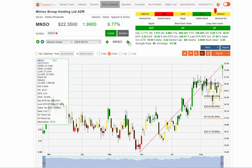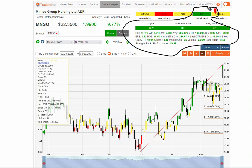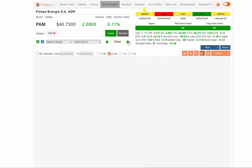Let's take a look at the next couple. MNSO, which is a retailer, a new high and a new breakout, which is a really nice looking entry. It's moved up into that extreme zone, but that's okay. This trend profile and fundamental profile is also looking good. It's relatively early in that extreme zone, and so seeing some positivity there.